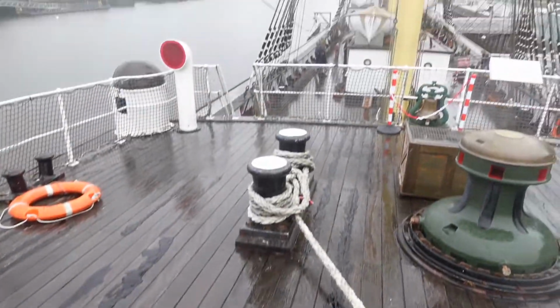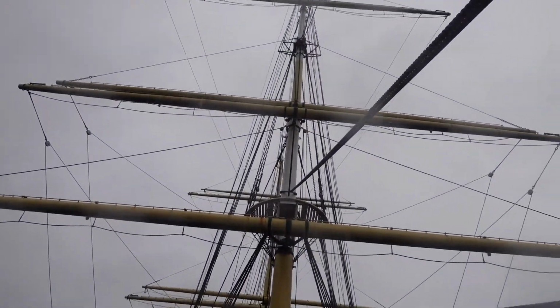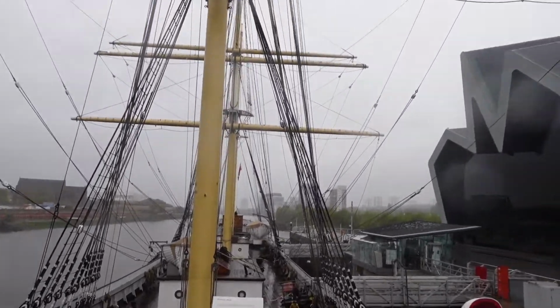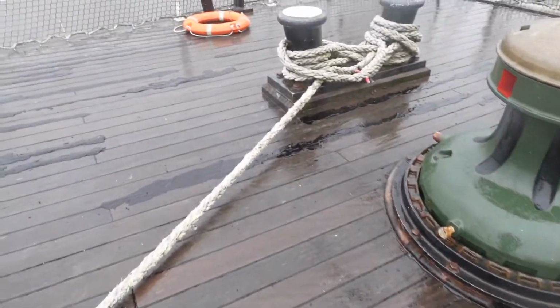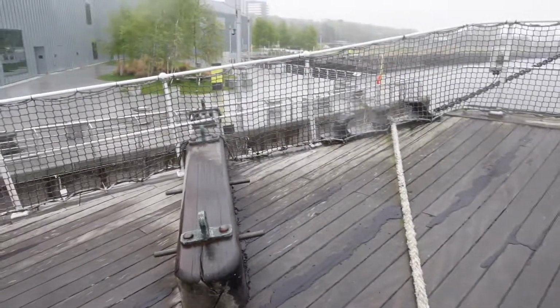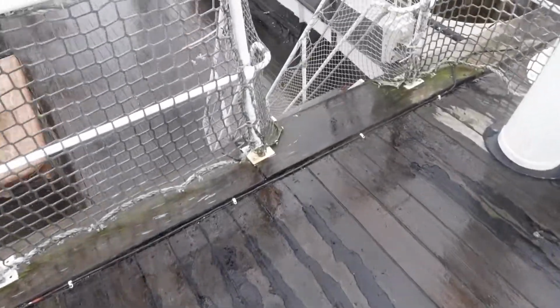It's a great view here. So that's the museum. That's the Riverside Museum. And from here you can see a lot more of the middle and the back of the boat. The Glenlee. The old anchors. And now to come down these steep stairs.